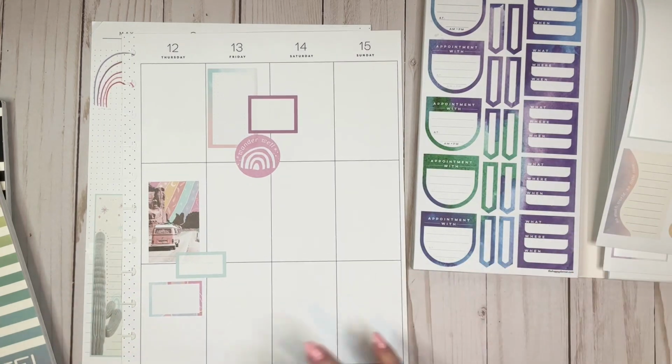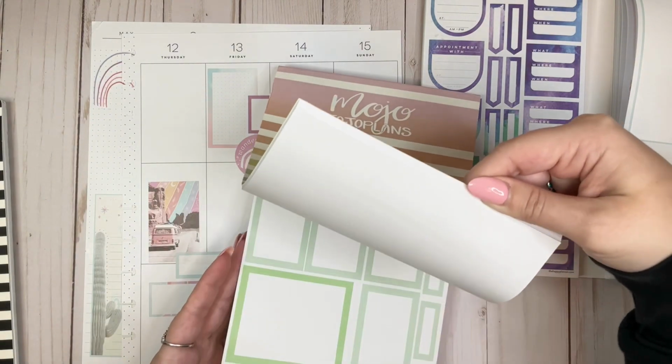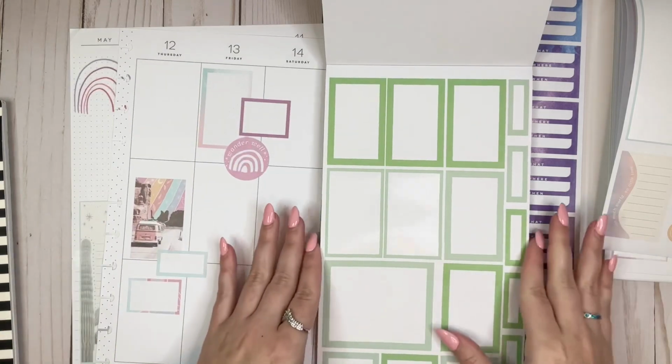Okay, let's get another green. And I think I'm gonna use another full-size green box because I really liked that. I really like that color. That's this one.